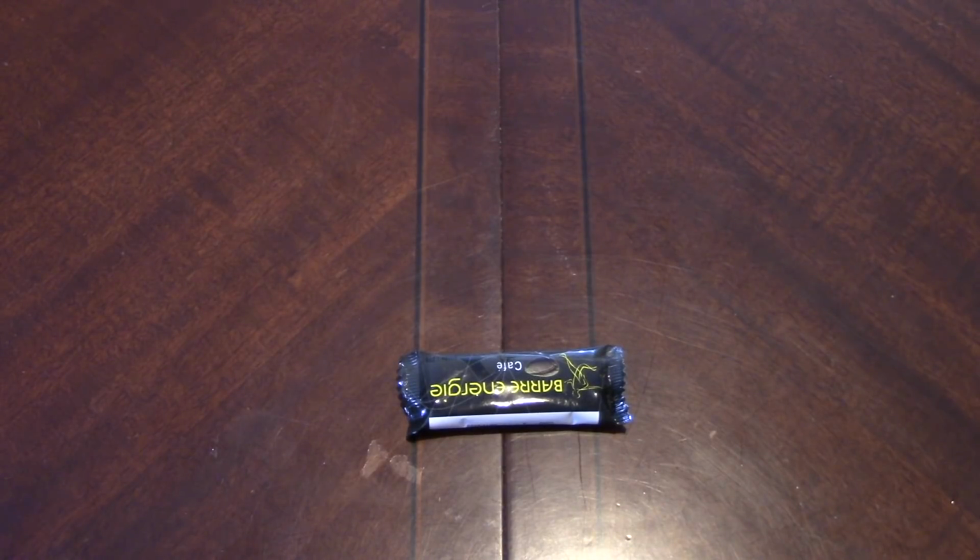I mean, I like nougat and some chocolate sometimes. But this just tastes like something you shouldn't eat. You know, it's like, listen kid, it smells good, but it's not real.